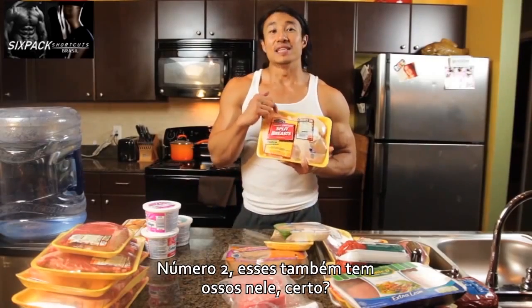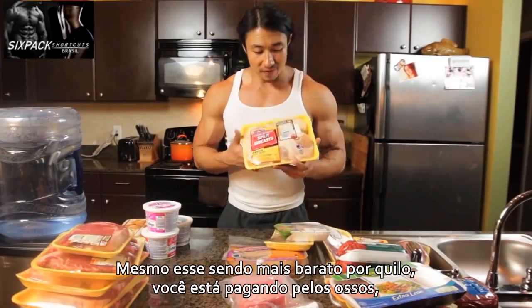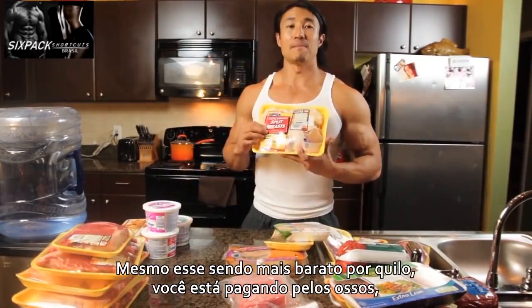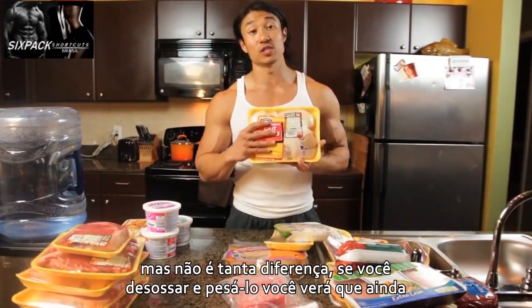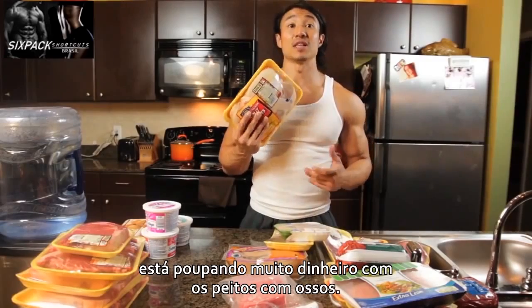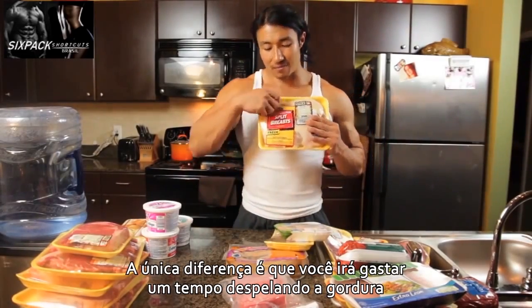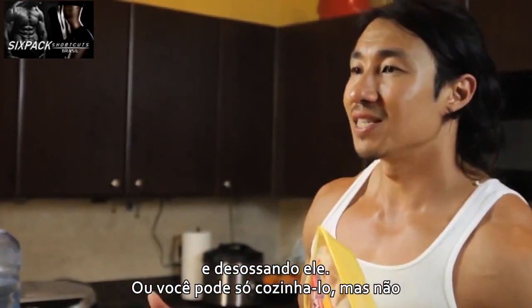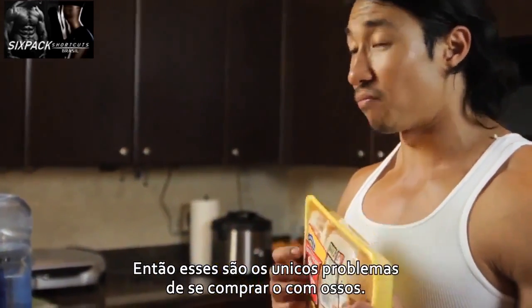Number two, chicken split breast also has bone in it, right? So even though this is cheaper per pound, you are paying for a little bit of that bone, but not that much. If you debone it and weigh it out, you will still end up saving a lot more money with split breasts. The only thing though is you're gonna have to spend the time to peel off the fat and debone it, or you can cook it as is, but you just won't be able to cut through it, right? So those are the only hassles when going with split breasts.